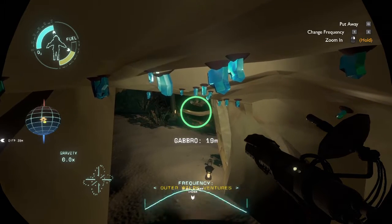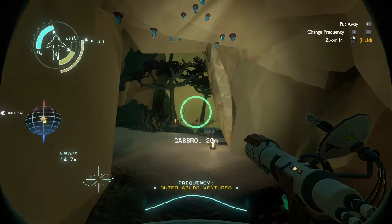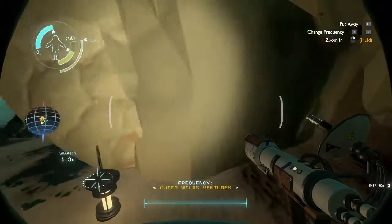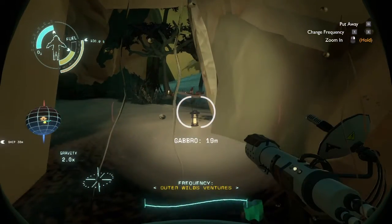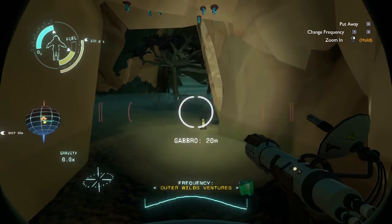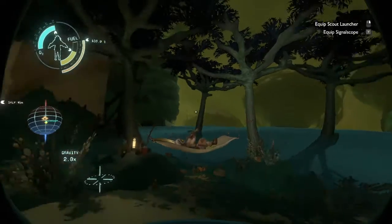Gabbro is the calmest person I've seen in the entire Outer Wilds universe. Like, come on, man. How do they even? Wait, more of that? Oh, no. Oh, that's close, actually. Nope. Oh, boy. I'm rather surprised it's not going to throw me to space. Because that's actually really close. Look at that. That's distant, my man. That is close.